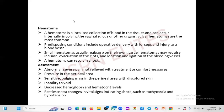A laceration will also not have pressure in the vulvar area. There is not going to be any form of pressure there because there is no accumulation of fluid, or blood. But in hematoma, there is going to be pressure in the perineal area because of the accumulation of blood over there. So those are some of the few differences between hematoma and laceration in terms of how it will be described, for you to know that this is a laceration, this is a hematoma.